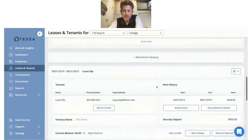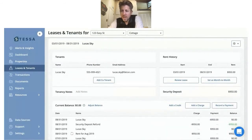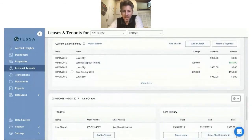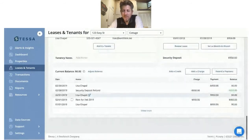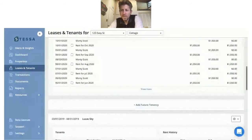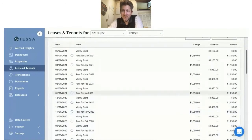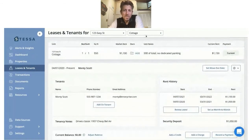And then past tenants are shown further down on the page. So when a tenant moves out, all of this information stays if you'd like it to. It's a great way to archive things in case you need to go back and check something out, or your CPA has a question next October because you're on extension and it's been a while since you actually talked to that tenant. You can easily switch between units up here.